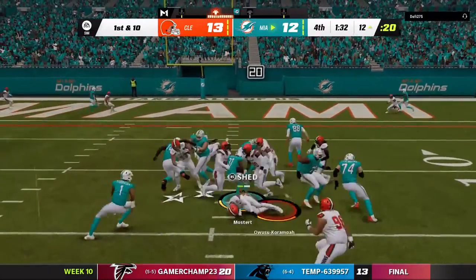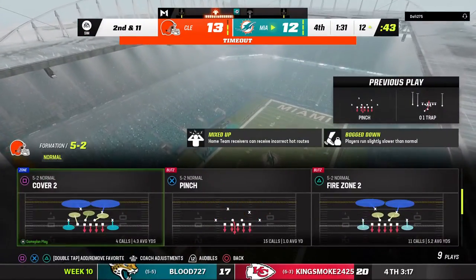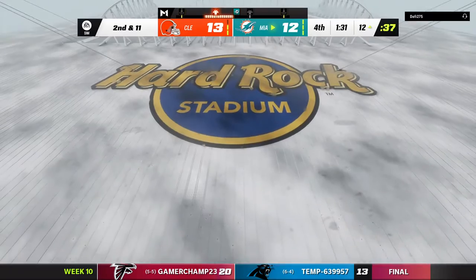They run out of the shotgun with Mostert. And he is going to lose yardage here. Now the Browns will use the first of their three timeouts as they'll talk things over prior to this upcoming second down play.